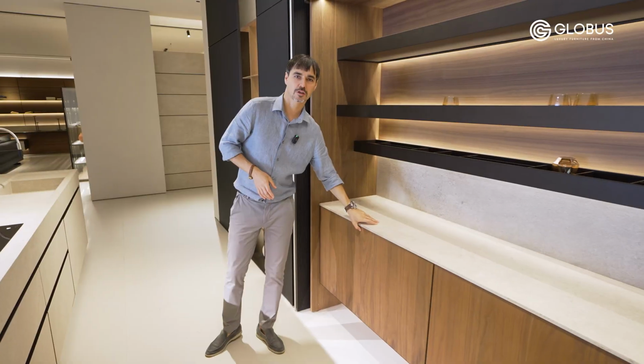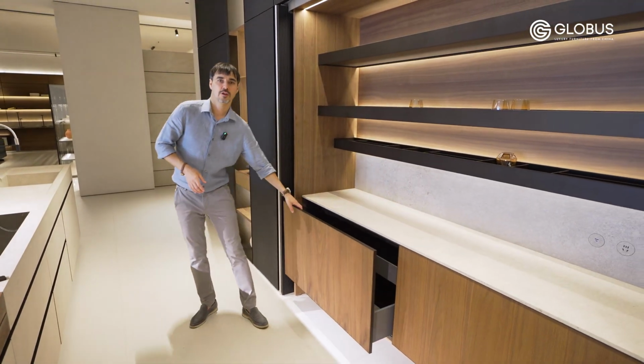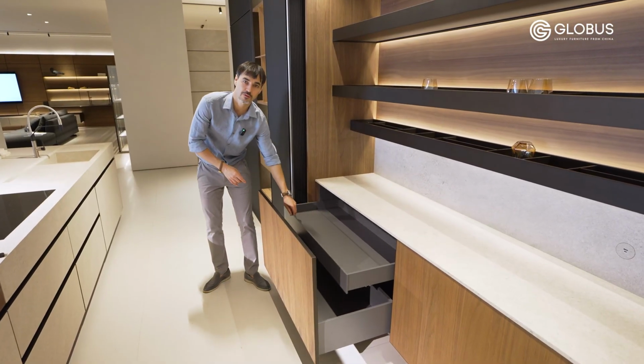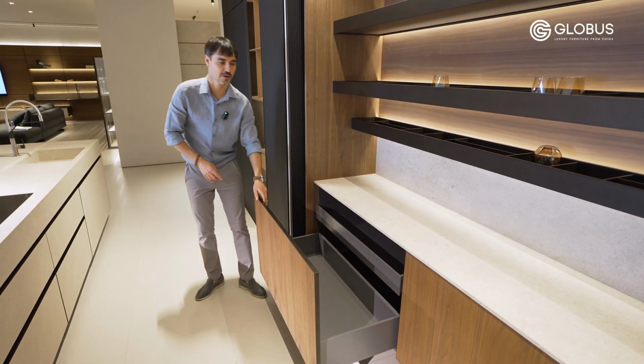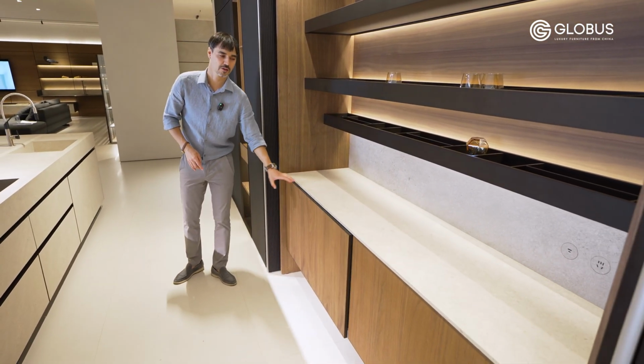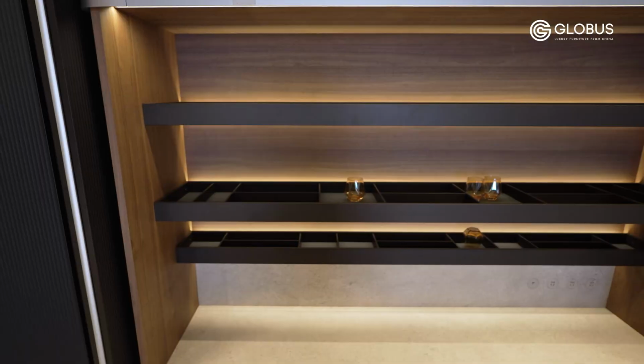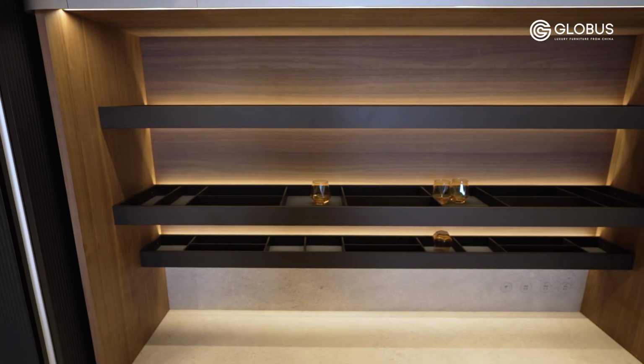For example, I can show you a drawer that uses a push-to-open system. And look how easily everything opens. All the drawers close very smoothly. It works very pleasantly. There is also a butterfly door installed here, which conceals this area where you can place a coffee machine and anything else you need.